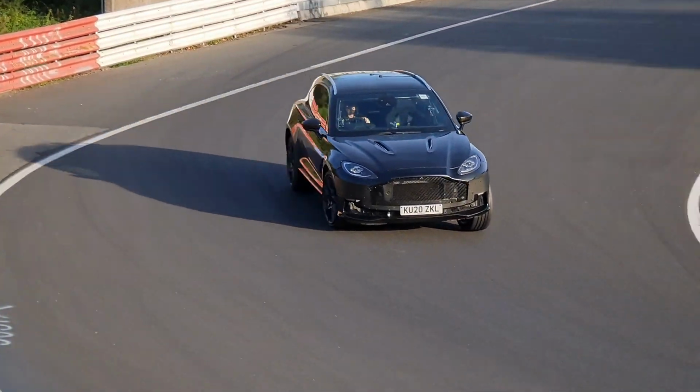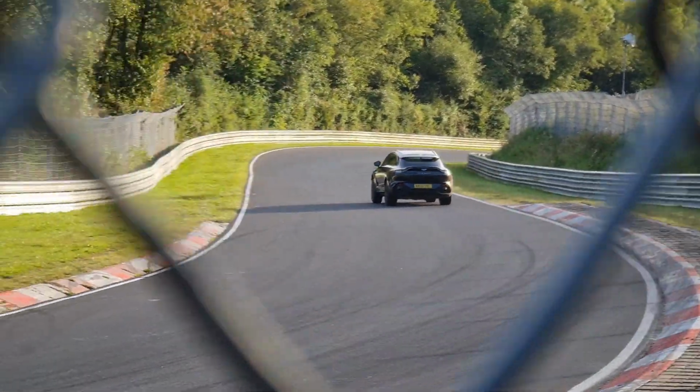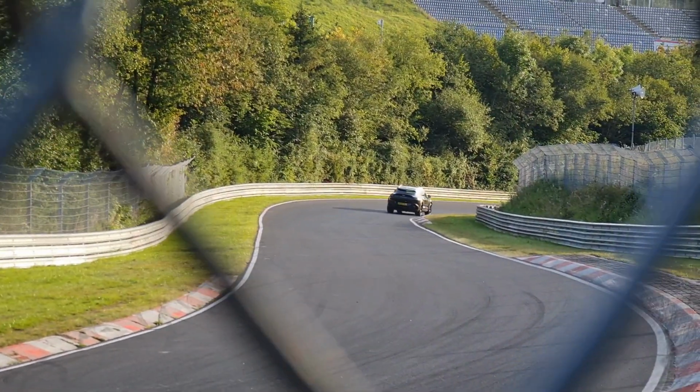The car has done 2 runs. On the first run, it did approximately 7 minutes 49, and on the second run, it did 7 minutes 47. The question is, of course, will they go for a lap record among all the SUVs? Do they care? Are they fast enough? Currently, as mentioned, the car was clocked at 7 minutes 47.